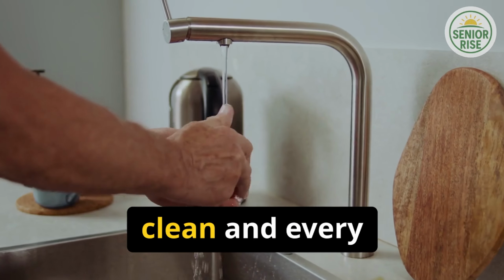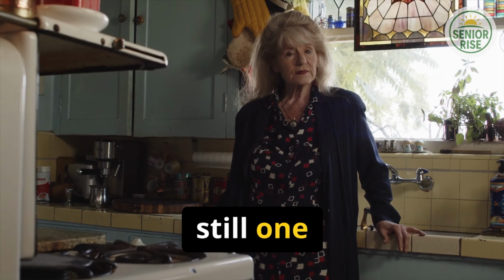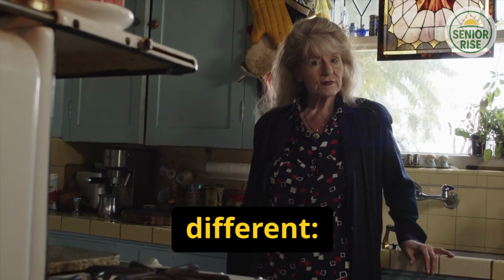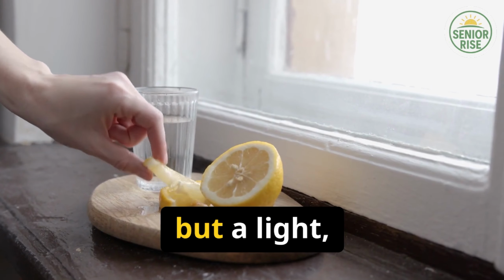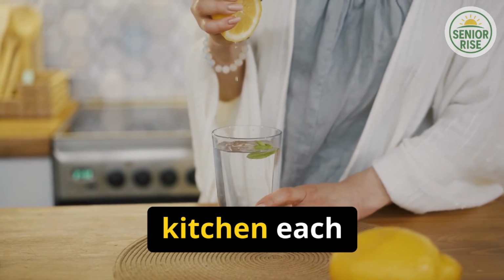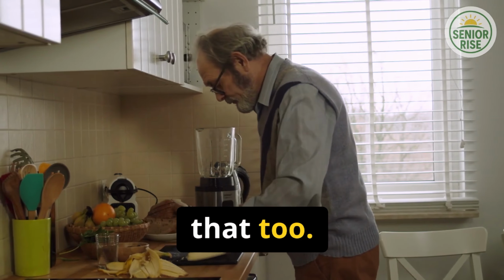Once every surface is clean and every utensil smells fresh, there's still one final touch that makes a kitchen feel different. The scent. Not the heavy odor of chemicals, but a light, refreshing fragrance that makes you want to step into the kitchen each morning. And yes, vinegar can help with that too.